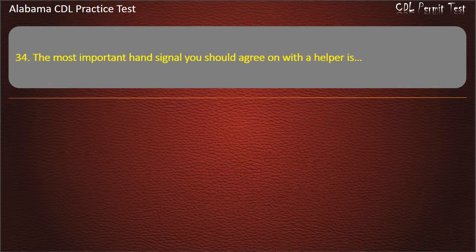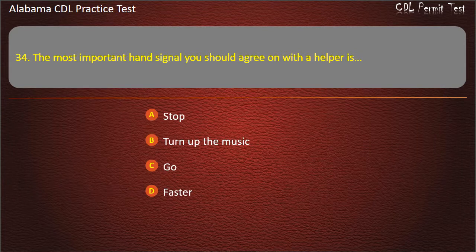Question 34. The most important hand signal you should agree on with a helper is: Stop. Turn up the music. Go. Faster. Answer. Stop.